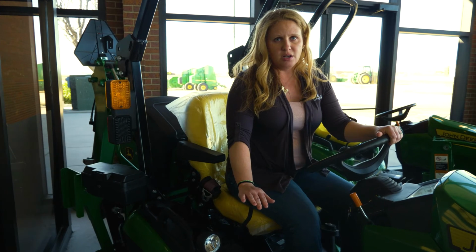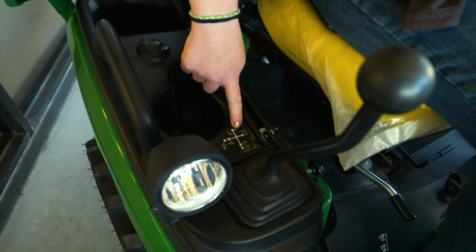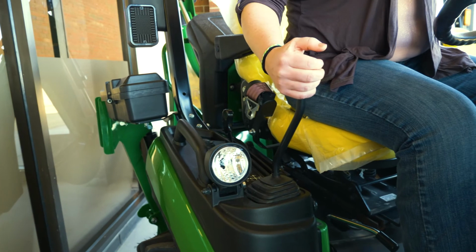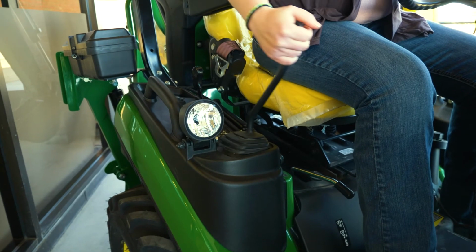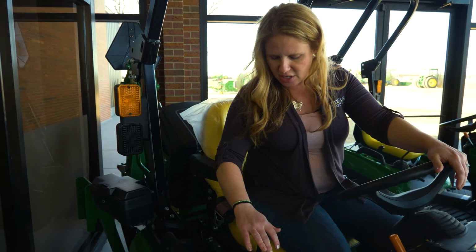DJ pointed out the single control lever for the loader. You do have a diagram here instructing on which direction to go with what, but it's simply back for up, forward for down, right to dump, and left to curl or to pick up something. Kind of my little trick I like to do is I think of left, L, curl, so I know that way I'm actually scooping something up towards me. So very easy to use.